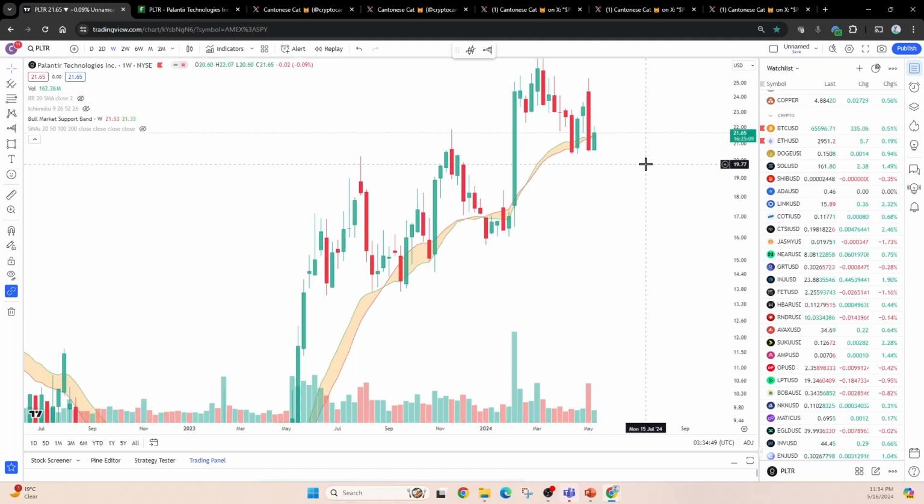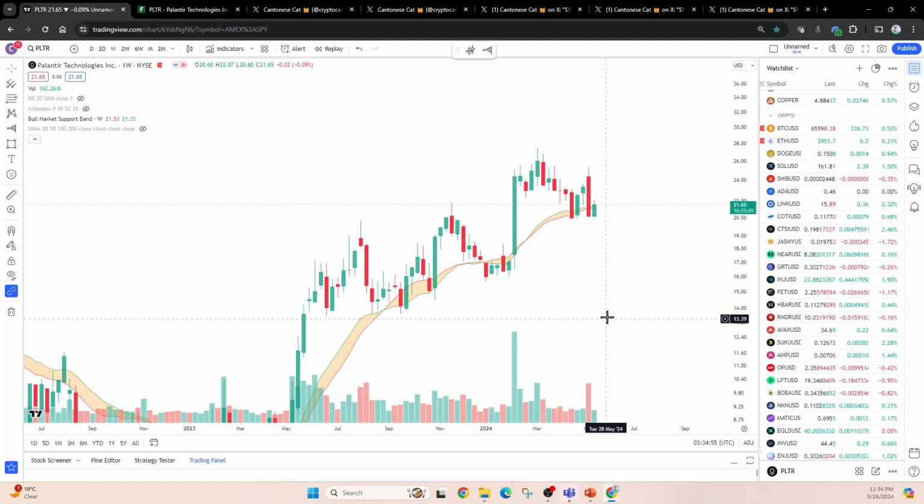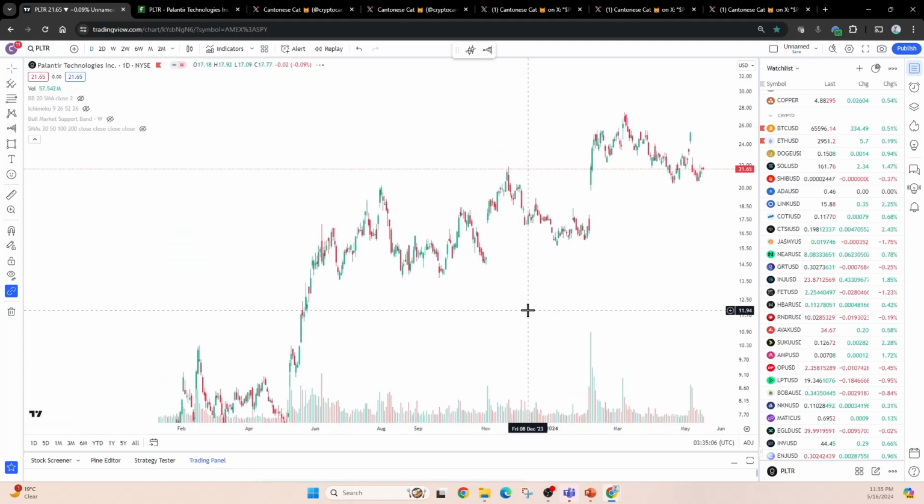So we'll see whether or not we're able to close the week back above the bull market support band, which is going to really strongly favor bullish continuation if it's able to do that. But we'll see. We have one more day. Now, on the daily, I'm just going to show you the daily chart over here real quick.